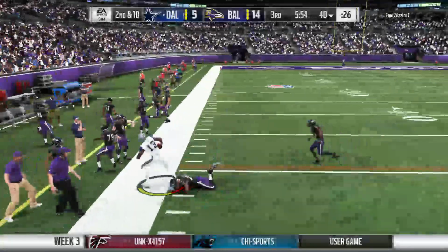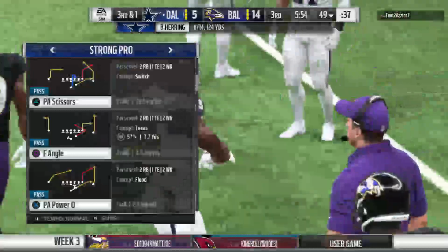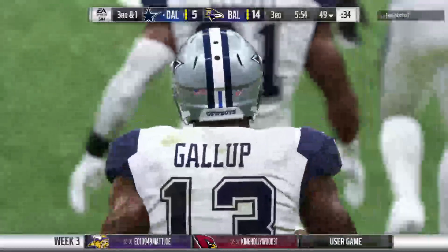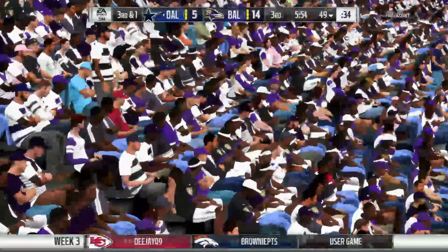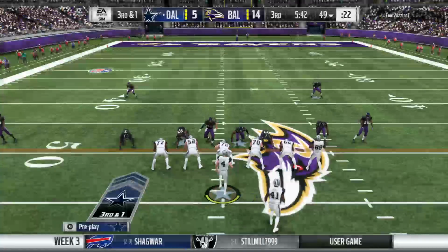Got an open man. It's Michael Gallup. They'll get 9 there as that sets him up better for 3rd down. This offense in desperate need of a conversion as they come up on 3rd down.